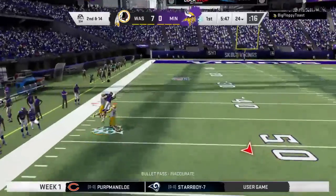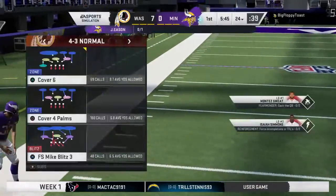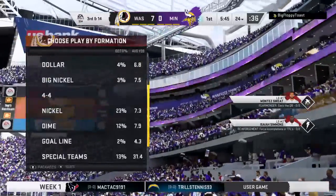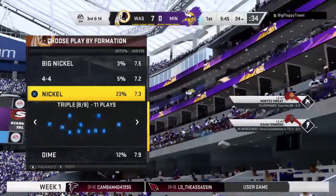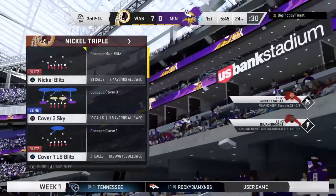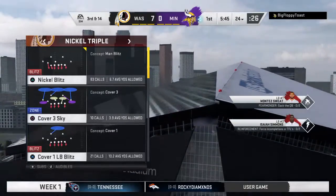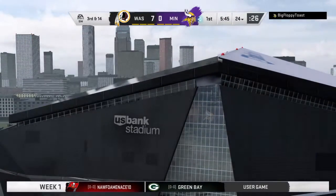Going deep for Diggs. And that will be incomplete. Tried to dial up the long one way out there, but it'll be third down. A lot of contact there, but there was no way it appeared that he was going to get a flag on that one. Looking for it, but he wasn't going to get it. And as an ex-defensive back, you love it when they let you play and jostle downfield.